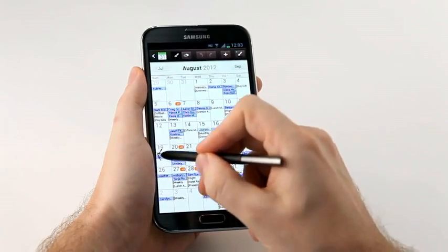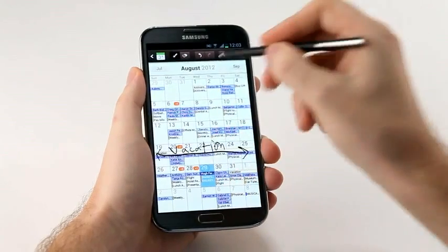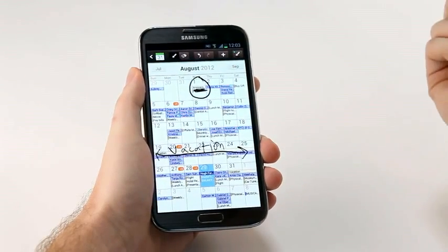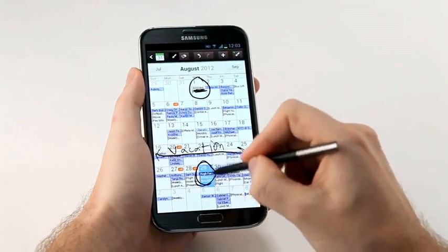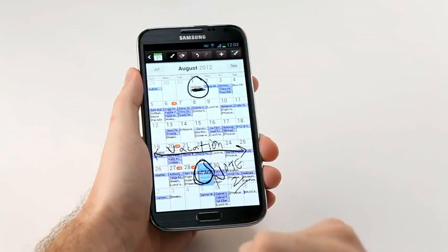I want to add some notations, so I can say right here, this week, that's my vacation. I'll jot that right in. And then, let's see, the 1st, this is my anniversary. Can't forget that, so I'll circle and underline that. And then why don't I add in the 29th? That's when we just announced the Galaxy Note 2. Very important, so I'll put that in, and there you go.